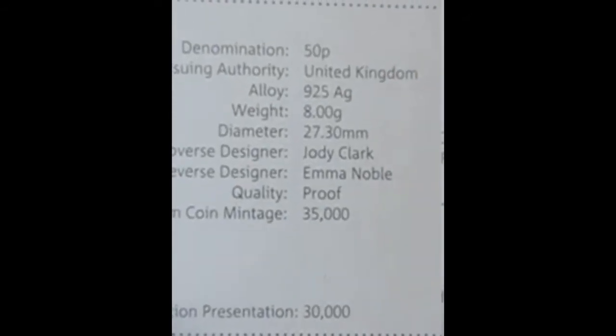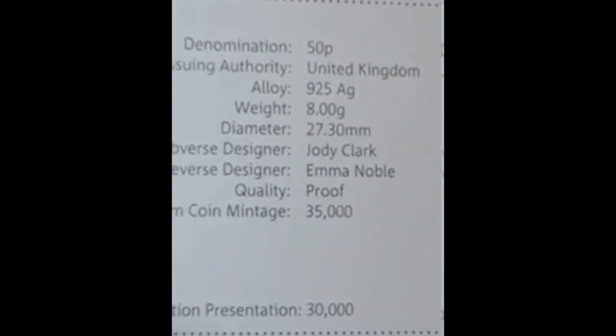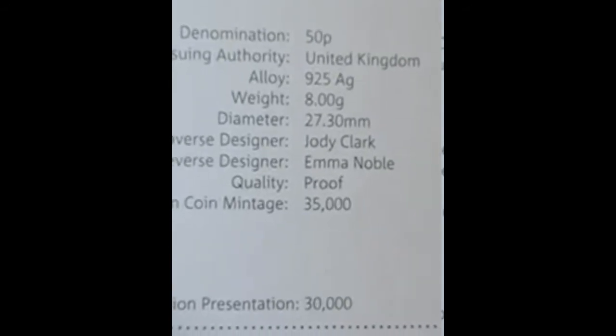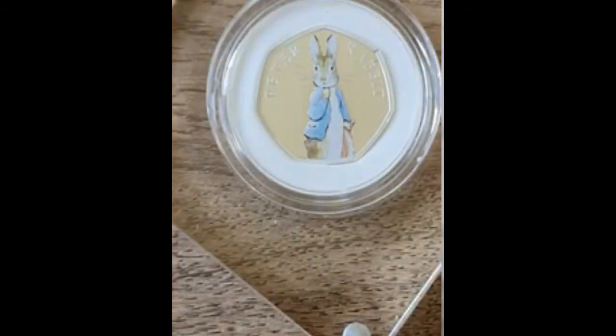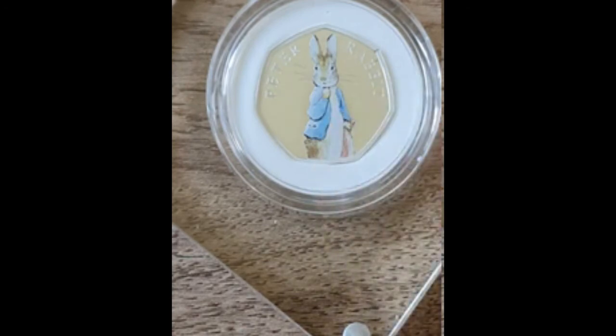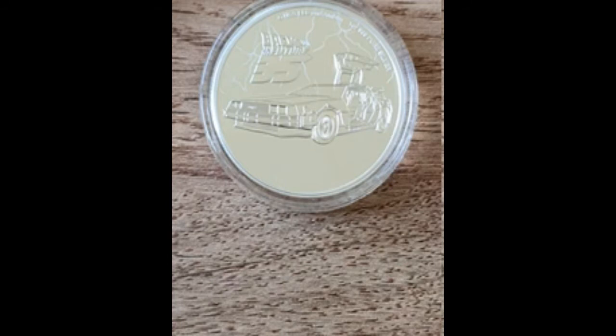But also take note, this is 925 silver. The Back to the Future was 999 silver. The weight of this is 8 grams. The weight of the Back to the Future was 1 ounce. Well, if I told you that at today's going rate, the silver content of the Peter Rabbit is around the $4 mark, $5 mark, somewhere around there. The silver value content of the Back to the Future is around the $15 to $16 mark.